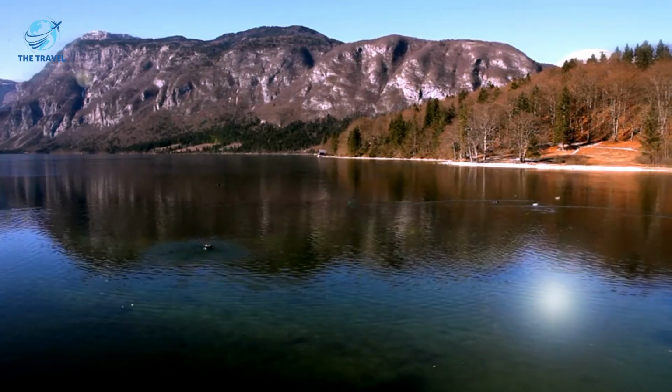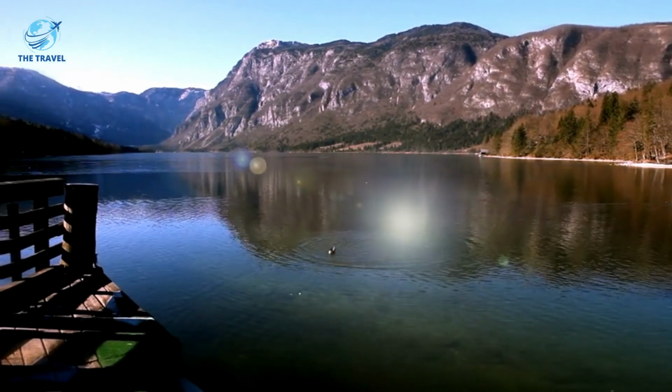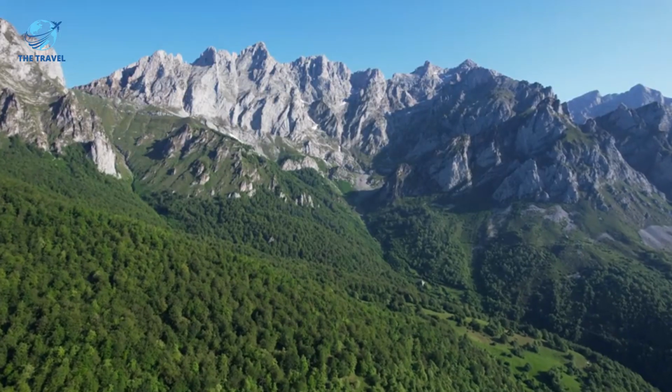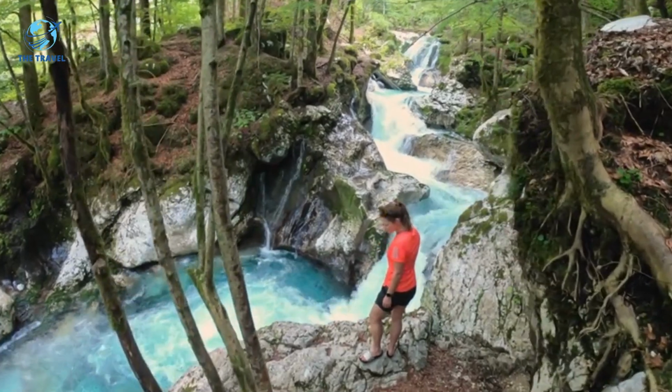10. Day trips to nearby attractions. Lake Bohinj, a larger, less touristy lake located within Triglav National Park, ideal for hiking and nature walks. Triglav National Park, Slovenia's only national park, offering numerous hiking trails, waterfalls, and alpine scenery.